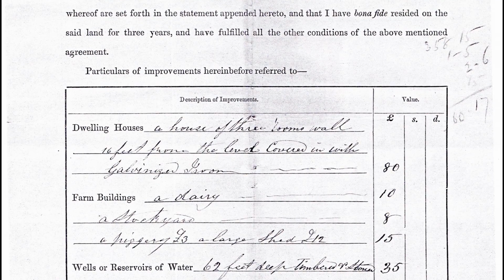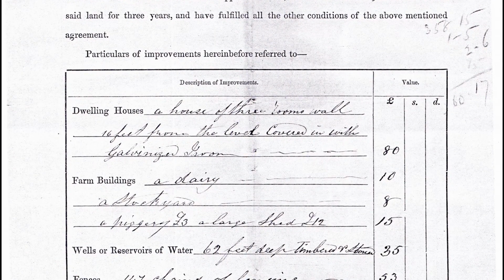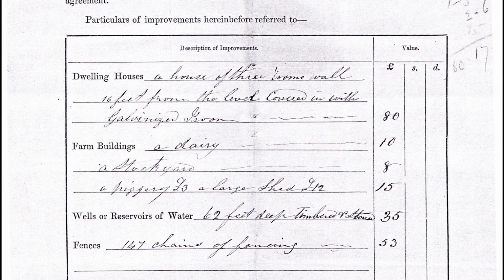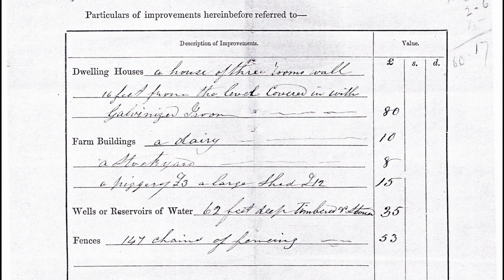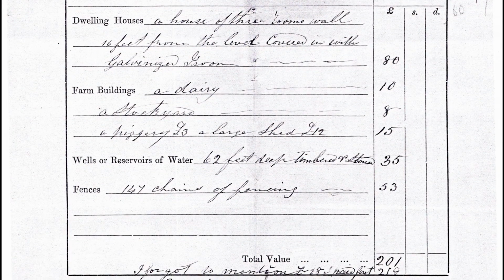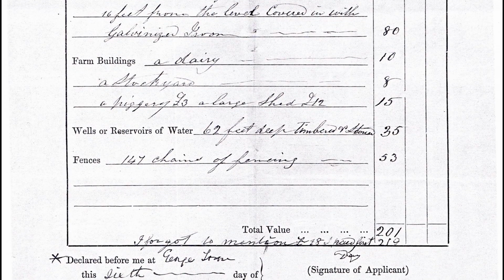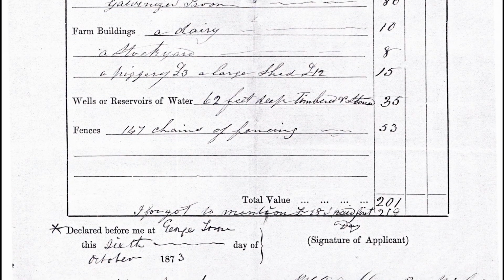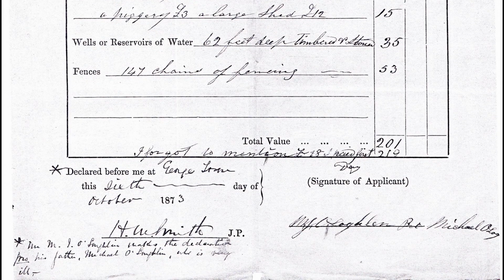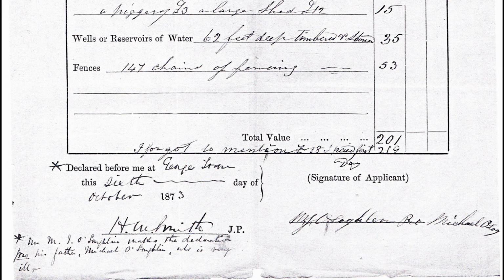Particulars of improvements herein before referred to. Dwelling house, a house of 3 rooms, wall 16 foot from the level, covered in with galvanised iron, £80. Farm buildings, a dairy, £10, a stockyard, £8, a piggery, £3, a large shed, £12, total £15. Wells or reservoirs of water, 62 feet deep, timber and stone lined, £35. Fences, 147 chains of fencing, £53. At the bottom, he writes, I forgot to mention £18 I paid for a dairy, total £219.